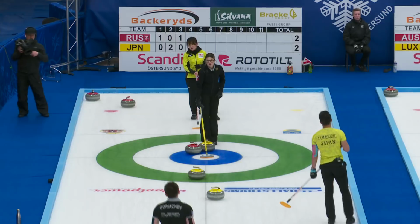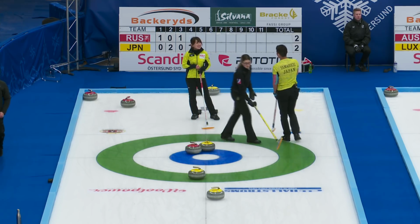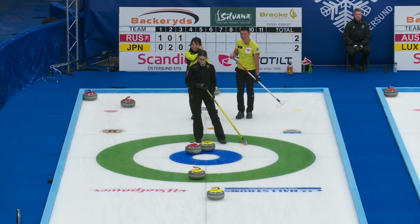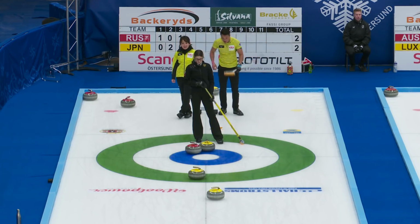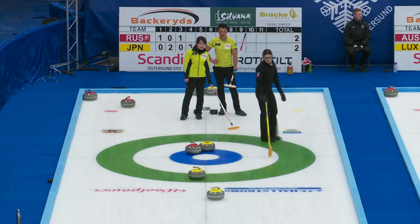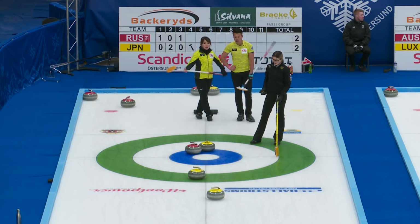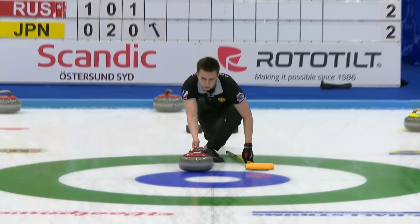Russia's going to try and put another one in. They have the option of going either turn. I agree with Maria. I like this turn better. Sets up the line for your shooter, gives you some backing, curling into those rocks in the back four as opposed to away from them. Not taking a lot of ice here, though. We've seen most of the games where they've been taking ice into the 12-foot.